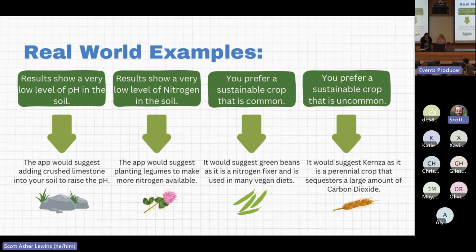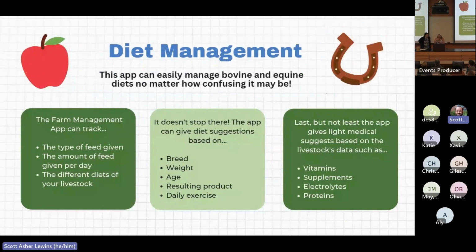So if you upload a soil test and your results show a very low level of pH in the soil, the app would suggest adding crushed limestone into your soil to raise the pH. If your soil test has decent results, but you still want a sustainable crop that is uncommon, the app could suggest Kernza, as it is a perennial crop that sequesters a large amount of carbon dioxide. And since they grow longer roots, they store carbon deeper into the soil, which can reduce more of the greenhouse effect in the atmosphere.